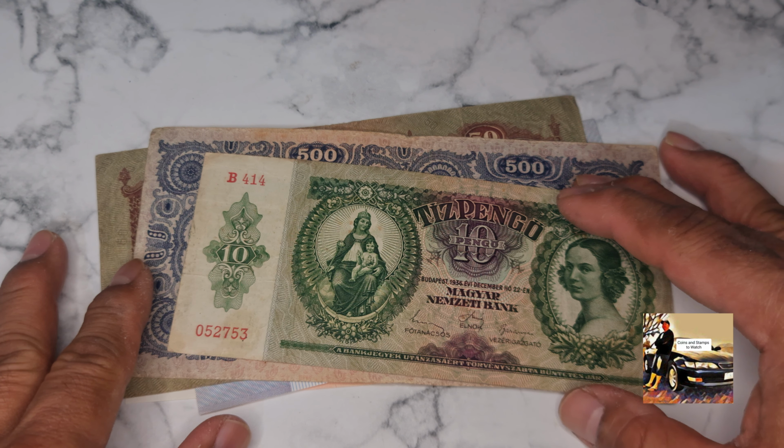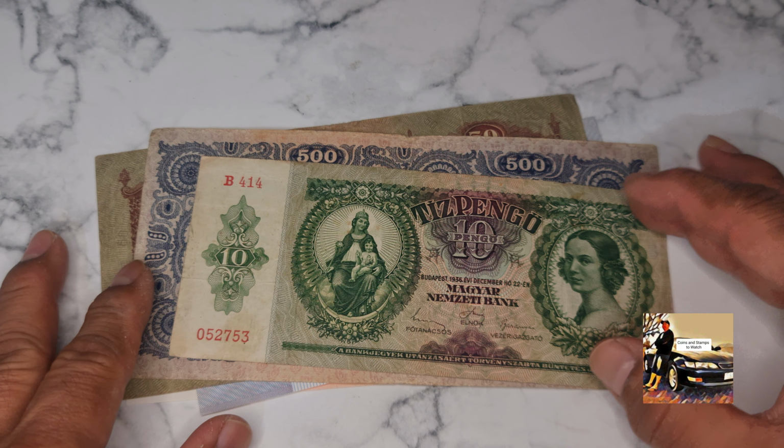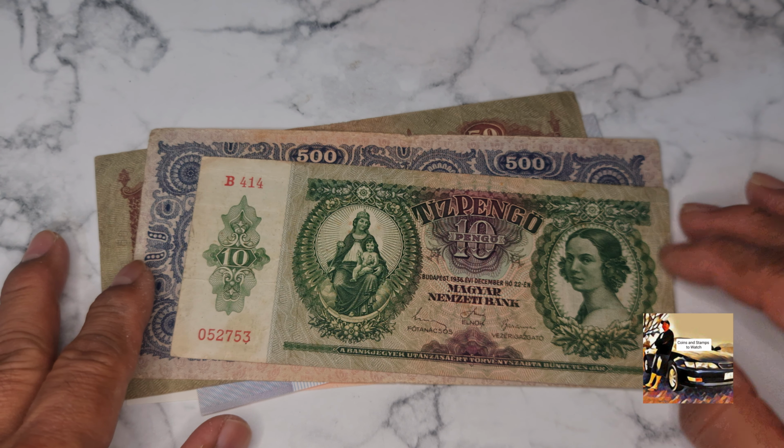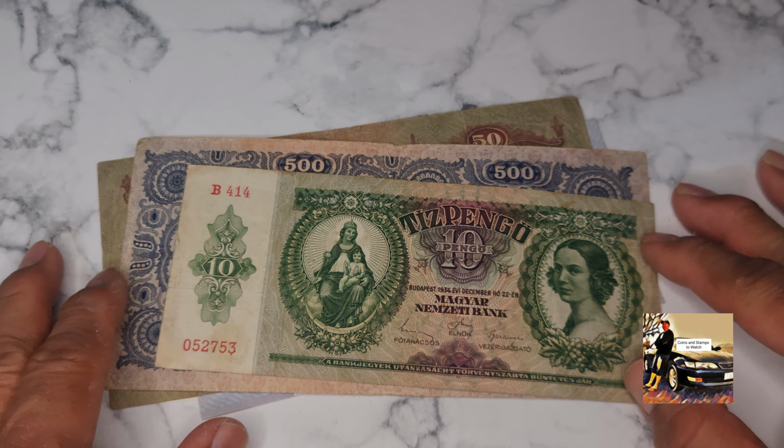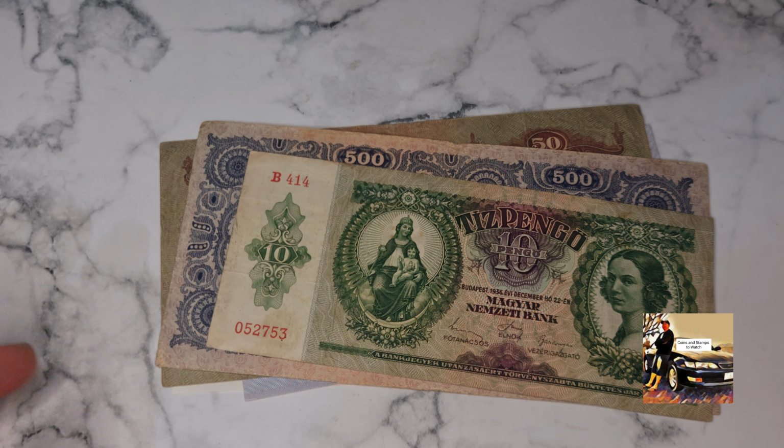On Trade Me, Sharich. If you're looking for banknotes and coins, they're the people to buy from. So I hope you like these banknotes.